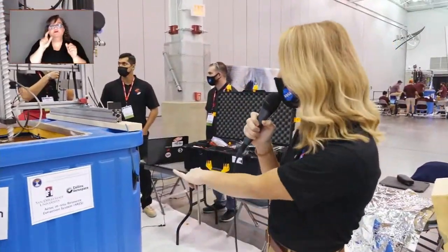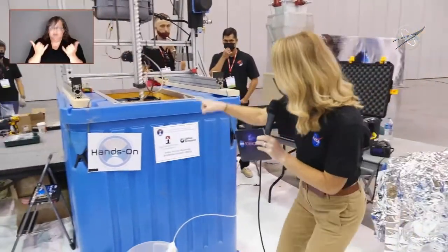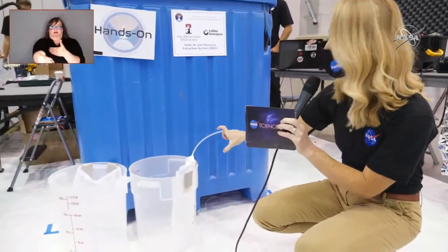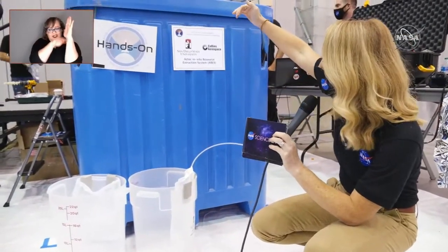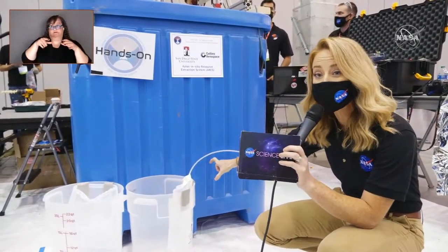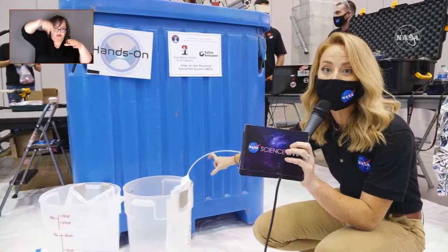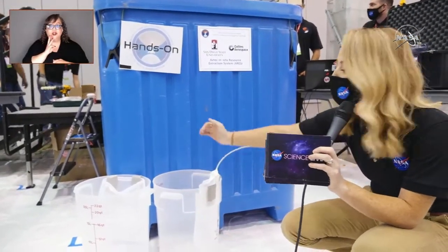So you'll see these blue bins at each one of the team stations. And situated at the very bottom of these bins is a block of water ice. Now the objective of this challenge is for teams to get their drilling apparatus or their drilling system all the way down to that water ice, and they're supposed to extract water from the ice. That's where these buckets come into play. You'll actually see water funneling into them.